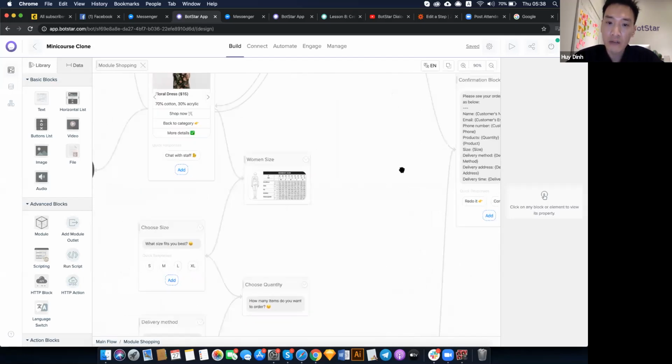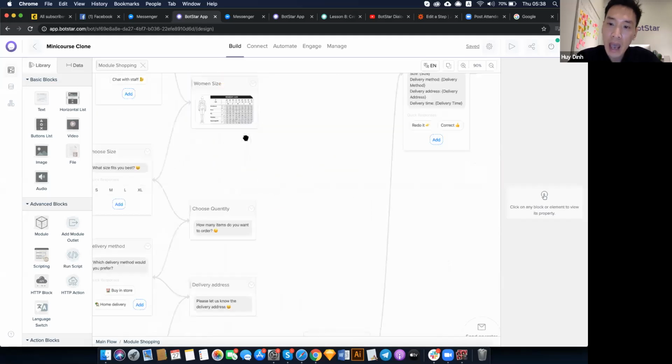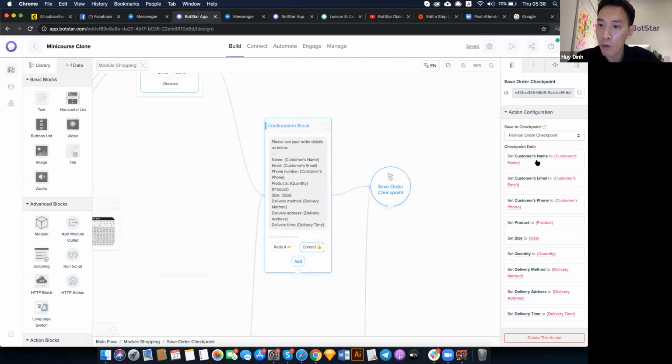So you can see the flow that we have developed for the mini course. All of these things that I have shown you in the bot just now end up being collected after this confirmation block, being saved to the checkpoint, where you can see that we are mapping the customer name to all of these predefined checkpoints here, the fashion order checkpoint.